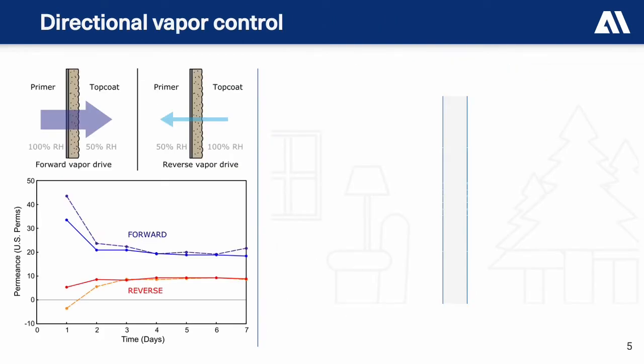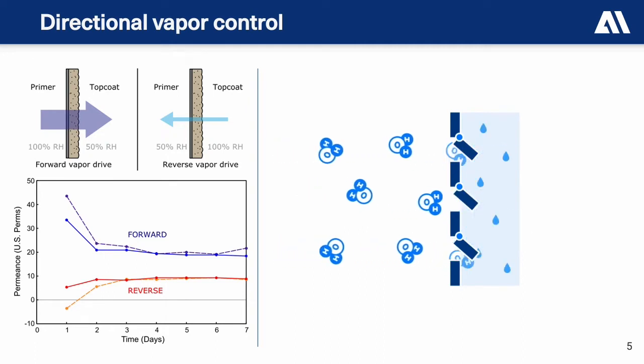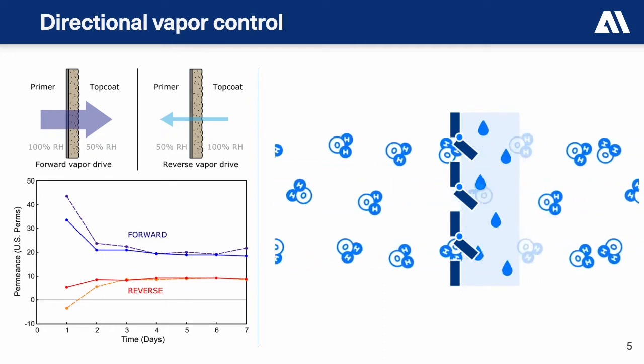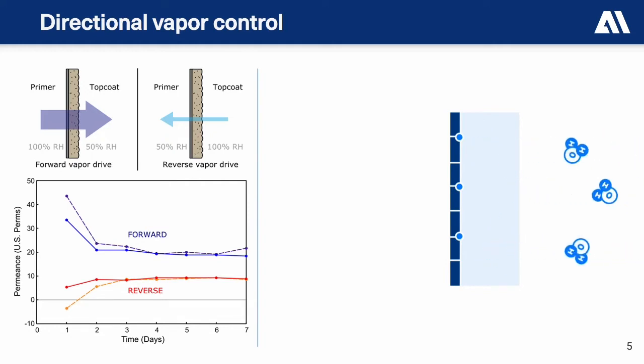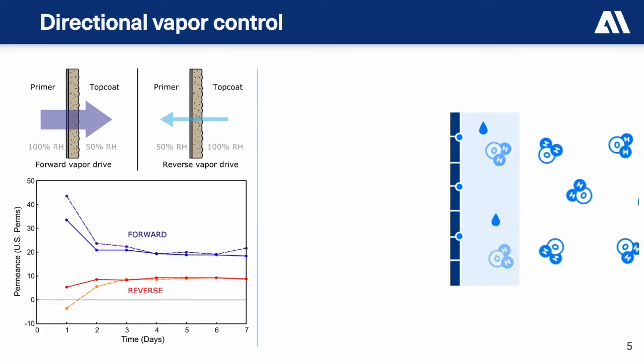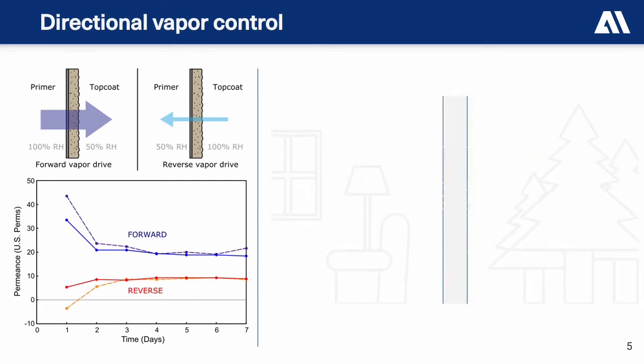Directional vapor control means that the material allows water vapor to pass through in one direction, let's call it forward, at a much higher rate than in reverse. This is important because if water finds its way inside a wall cavity, we want it to be able to escape so mold or other moisture problems don't take hold. But when the weather conditions change and water vapor is being driven into the wall from outside, we want our control layer to remain shut and protect the inside of the wall.